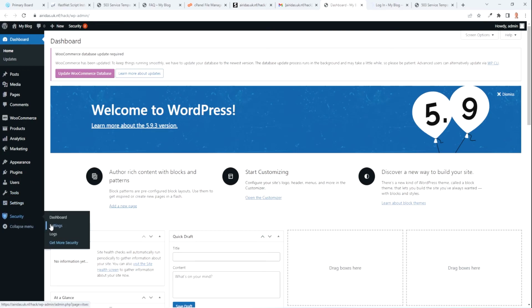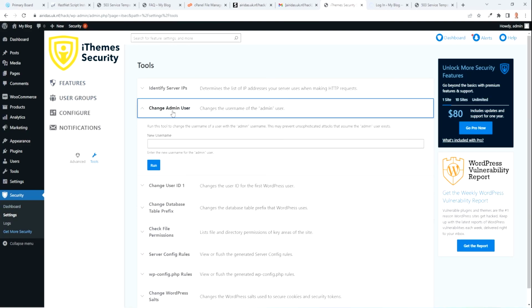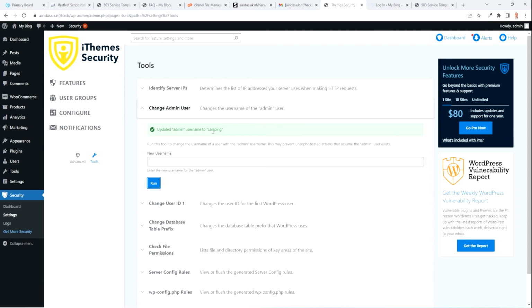Last thing I'm gonna show, if you go to the settings, tools, and then change admin user. To keep admin as a username is probably not really good. So you can come and change it to anything. Let's say the same, camping, just run it and update admin username to camping. If you want to change it next time, you just come in here and change it again.